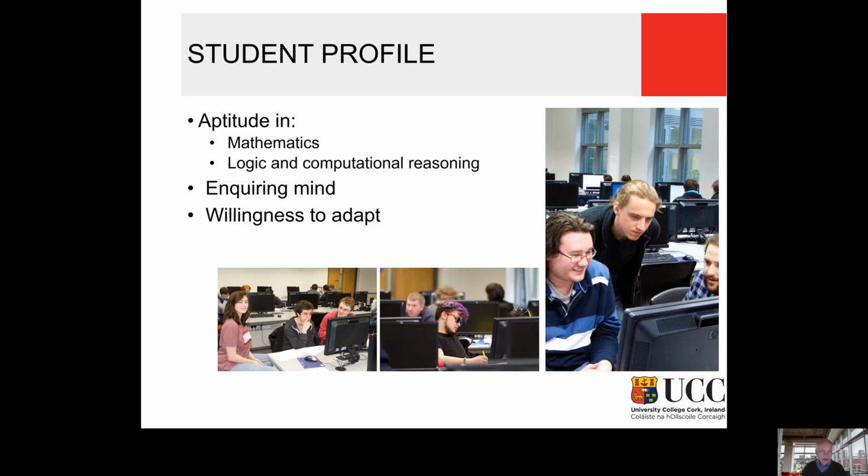Okay, so what is the student profile? So clearly, students should be strong in mathematics, and we will be looking for students who have a good foundation in logic and computational reasoning. It's good to have an inquiring mind and willingness to adapt. So within the industrial setting, there are broad changes going around in data science and computing on a daily basis. And so a willingness to adapt and to take on new technologies is absolutely critical. And this will be a core part of this foundational program.